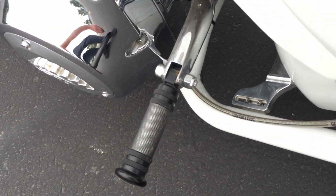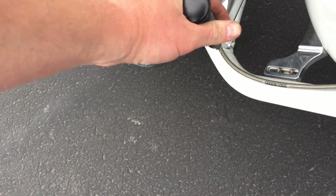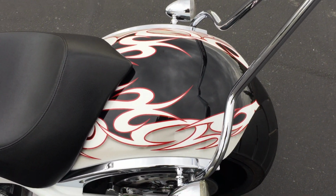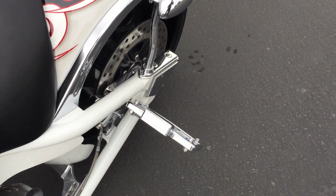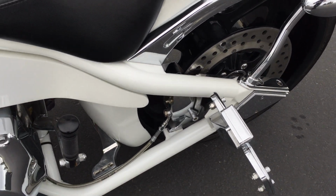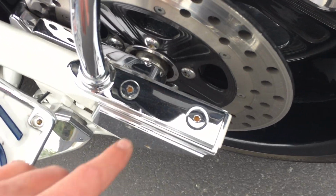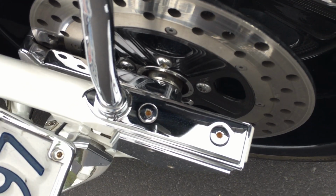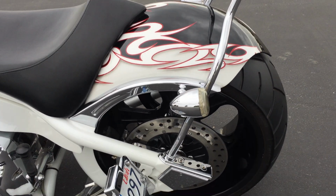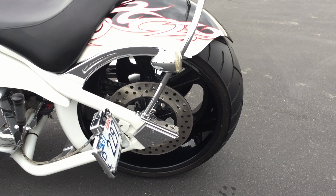Passenger peg in decent shape. Looks like it's got a little oxidation and rust in there from not being wiped off immediately after getting some moisture on there. License plate holder's in decent shape. No major blemishes there. Again, you've got a little bit of rust inside. The side's in good condition.